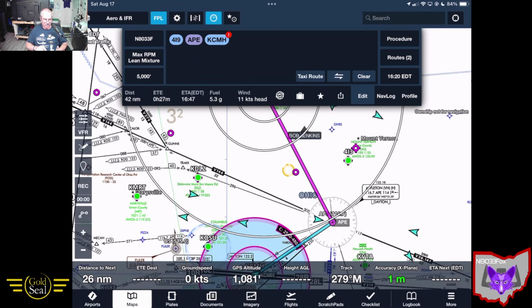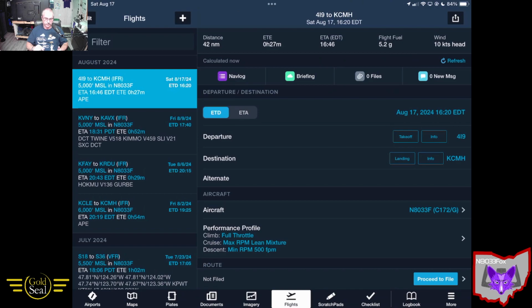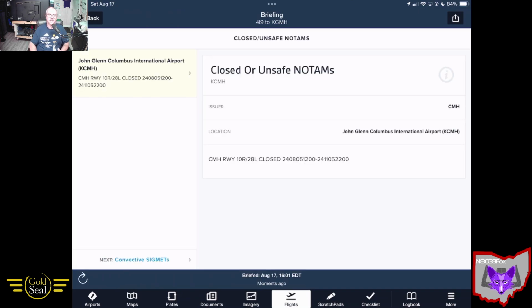And let's take a look at this. Okay, there's our flight. Let's take a look at the briefing, and we'll skim through this real quick so that we know what the weather's looking like, and then we'll decide on a landing runway into CMH. So it looks like 10 right and 28 left is closed per NOTAM, so that's going to ixnay that runway off the bat. We'll keep that in mind. 10 right and 28 left. That's the bigger one too. Because 28 right is the north runway, and that's a little bit shorter. So I'm not sure why they have that closed.